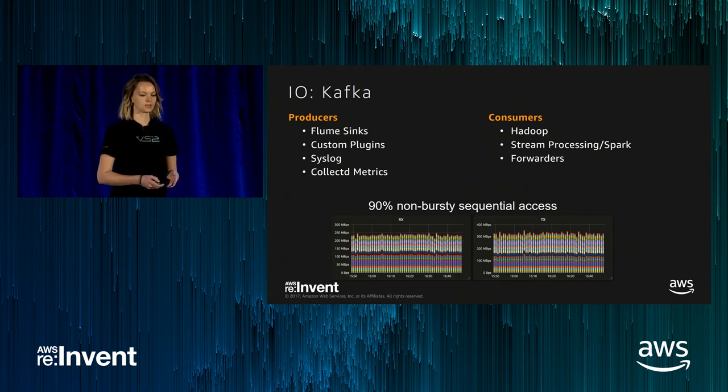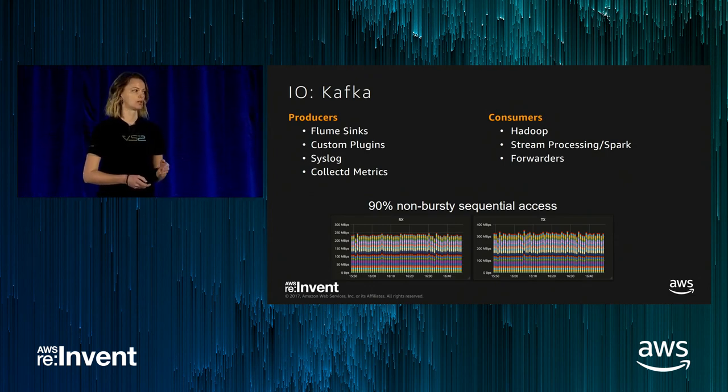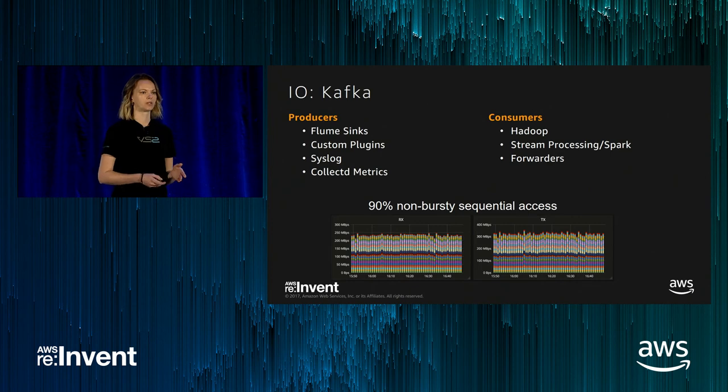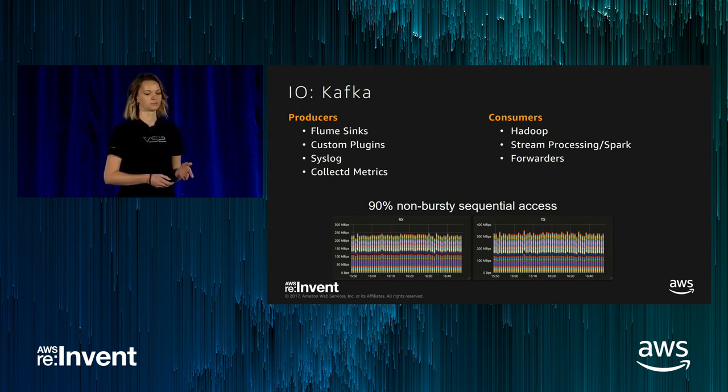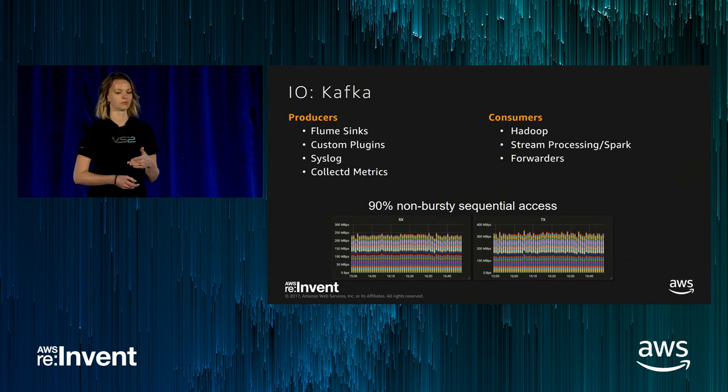So in our case, most of our applications, I know Paul mentioned earlier, there are some applications that do a lot of log compaction and a lot of random I/O. In our case, we have 90% non-burst sequential access. It is 24/7, we see consistent throughput from the ST1 volumes that we've switched our Kafka to, with obviously a selection of EBS optimized volume instances, which is important when you go to ST1 volumes.